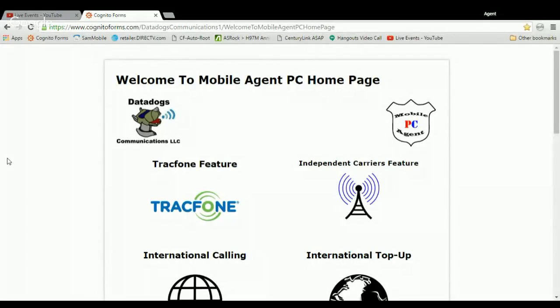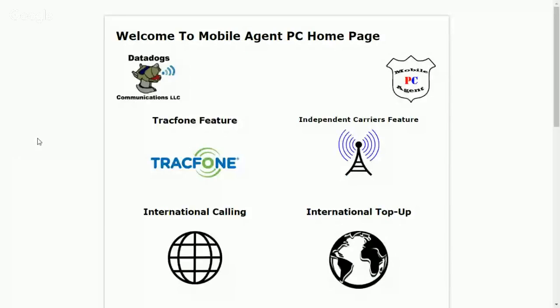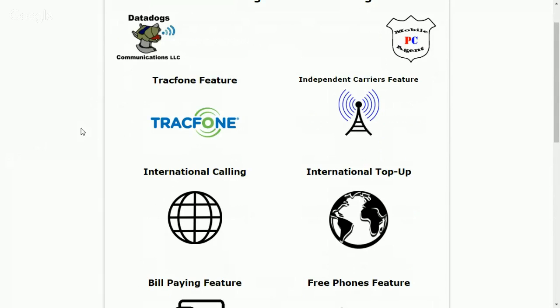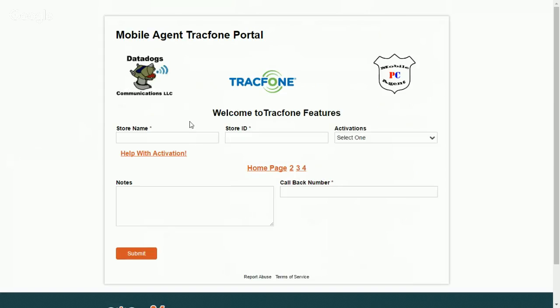Okay, hopefully you can see what I see. This is a mobile agent PC. Once you turn it on, this will be your home screen. But we're going to go here to Tracfone feature. Now, this is the Tracfone portal. One thing I want to let you know: if you see these little stars right here, this means you have to fill something in there, otherwise you will not be able to submit and go to the next page or submit your information. So if you see that, that means something has to be there.